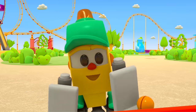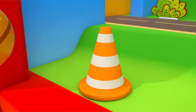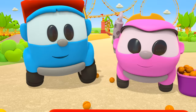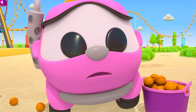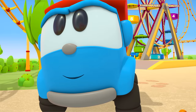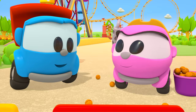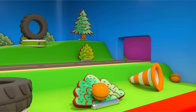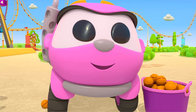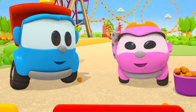One, two, three! Right on target! Oh, I can't do it! Oh, I'll help you. Throw me the ball. Amazing! Right in the truck. Now it's my turn.